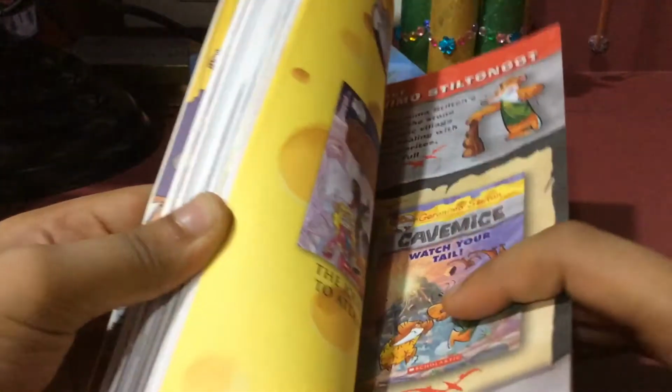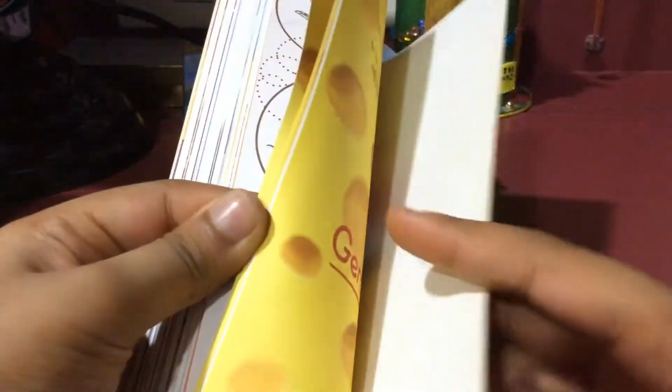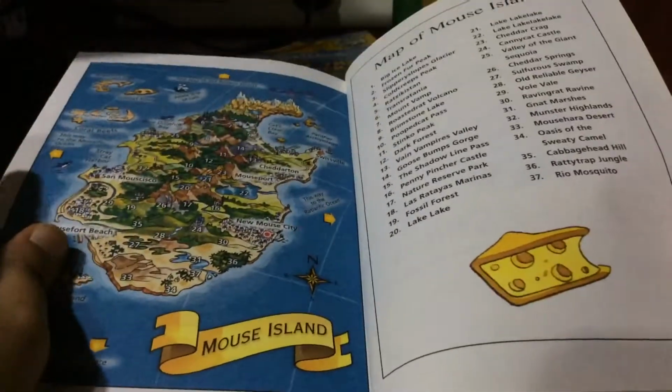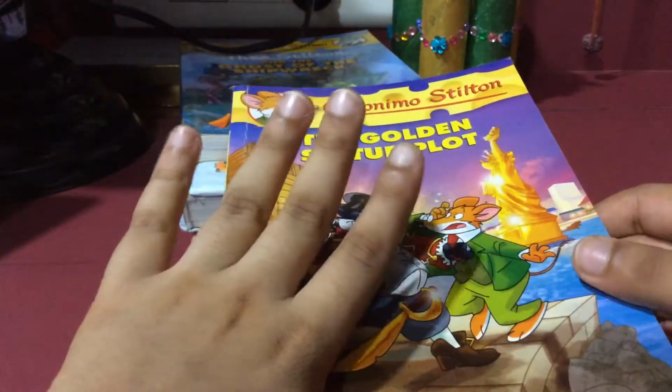And this has a map, I think. Map. Where are you, map? Oh yeah, look at this. It has a big map. Really good. Like maps? Really good. So let's get on to the next book.